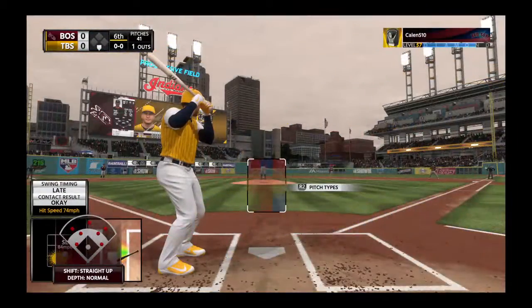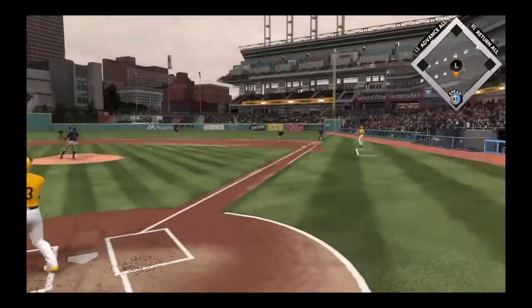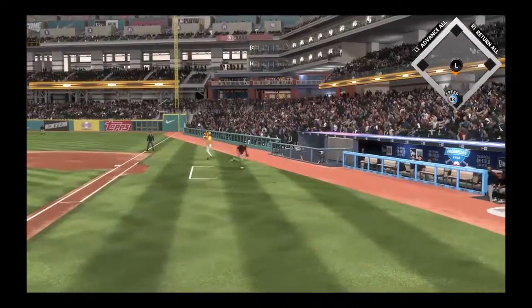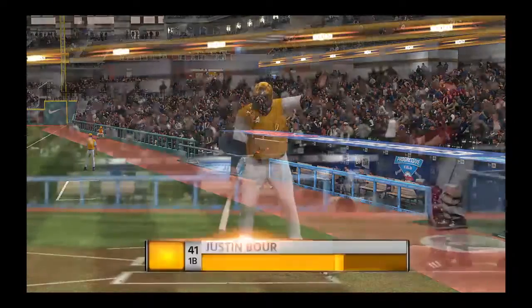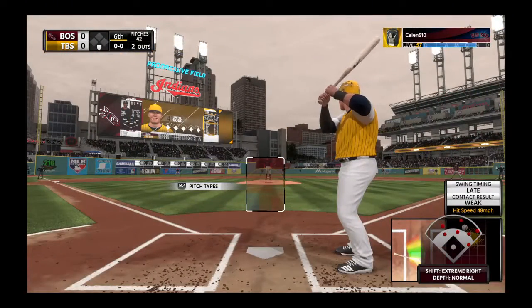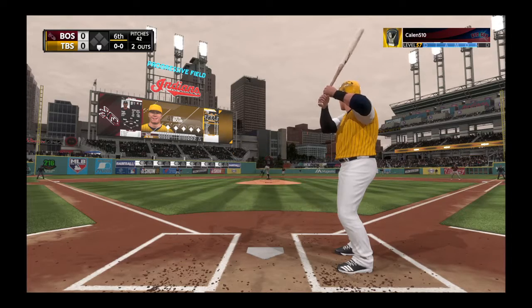Now back to the top of the lineup, stepping in, David Freese. He's 0 for 2 in the ballgame so far. Popped him up. Pujols in foul ground, and he brings it in on the warning track. Digging in once again, Justin Bour. He was sat down on strikes in his last at-bat.